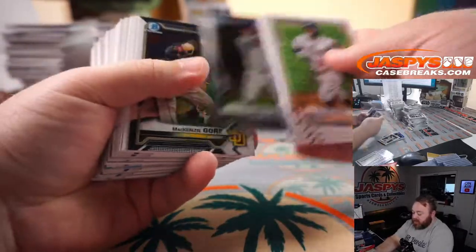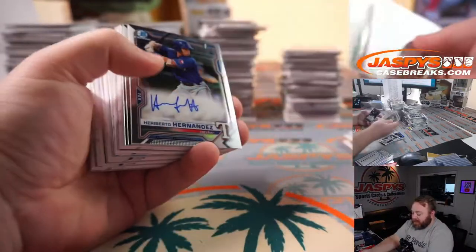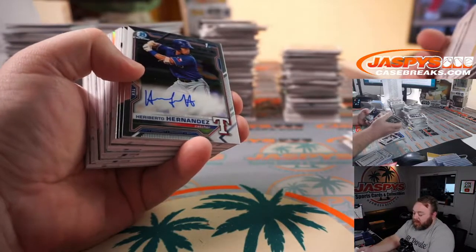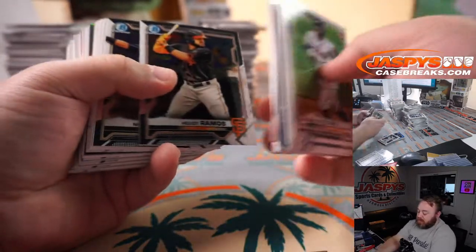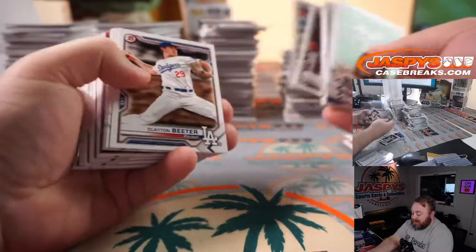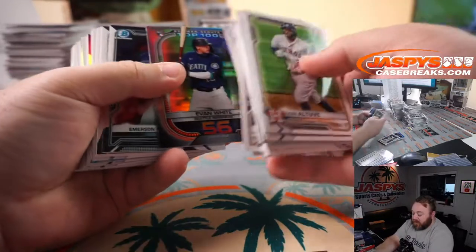Nate Pearson for the Blue Jays. Like I said, as soon as that error where they didn't get the ball in. Heriberto Hernandez, Bowman first auto for the Rangers, Matthew Shira. As soon as they let that tie run score from first, I would have just walked out. Evan White for the Mariners.